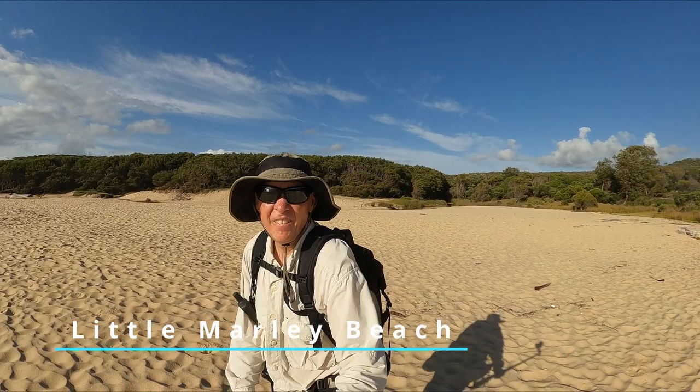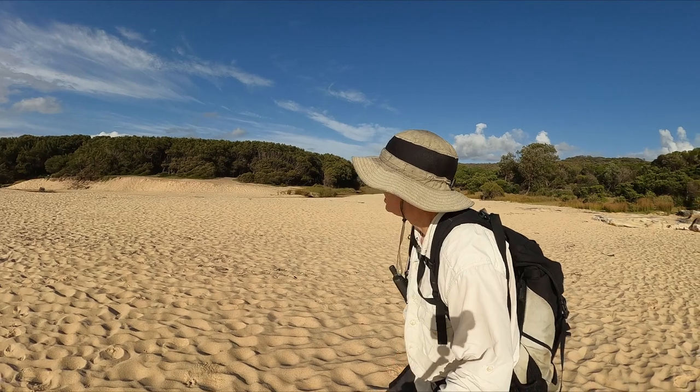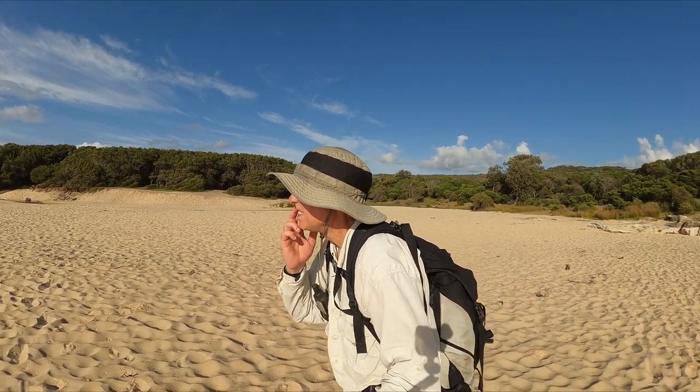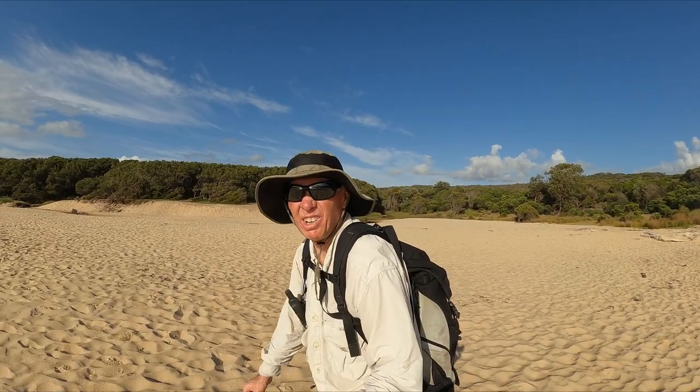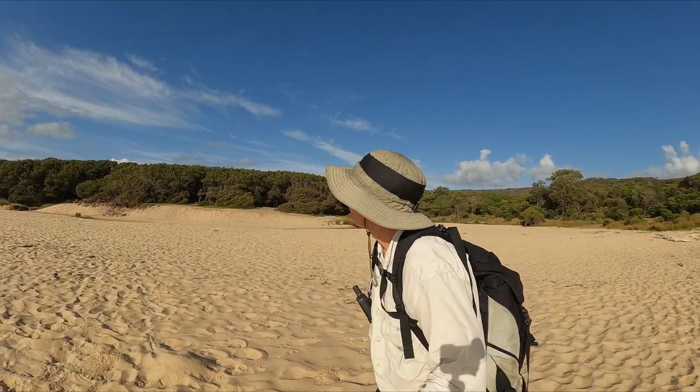Rightio, now made it to Little Marley. Has a nice little lagoon here as well. Not much water in it today. A lot of fishermen here, some guy running along. Wattamolla somewhere. Lovely morning.